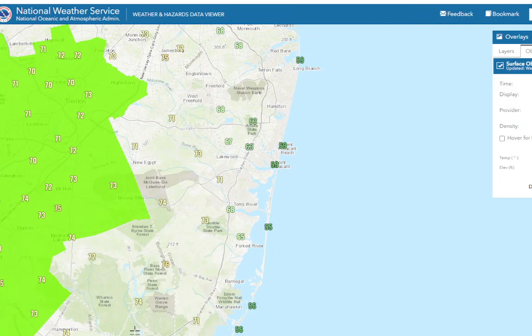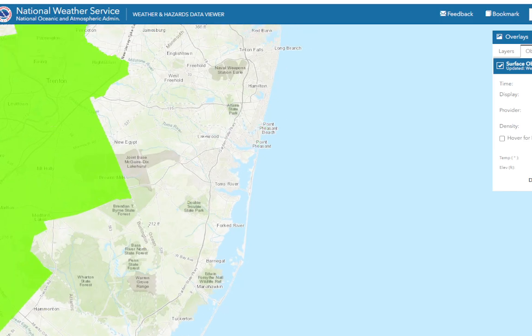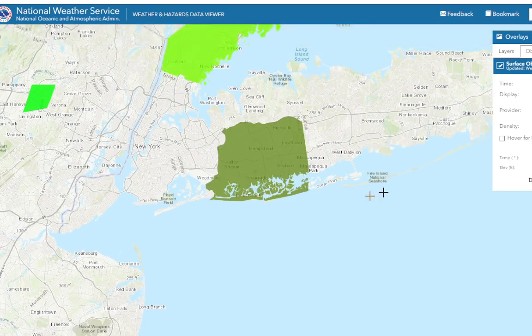Pretty warm, mid 70s, low to mid. I actually see mid 70s here. Yeah, look at that. 74 at Oswego Lake. 74, oh my gosh. So, yeah, very warm conditions, depending on where you were today.